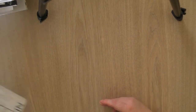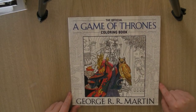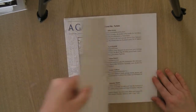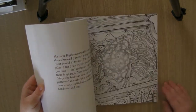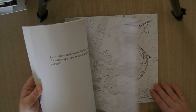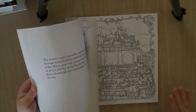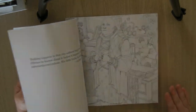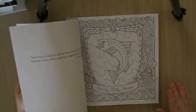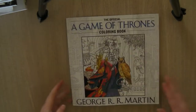And then I have the official A Game of Thrones coloring book. Now I'm sure you've all seen this one, so I won't spend too much time on it, by George R.R. Martin. Now, whether I'll actually color in this one or not, I don't know. But it was a Dollarama, a $3 Dollarama book. So I thought, well, I may as well have it on my shelf. Everyone else in the world does. But you never know. Some of those images I really like. These ones I'll probably color.